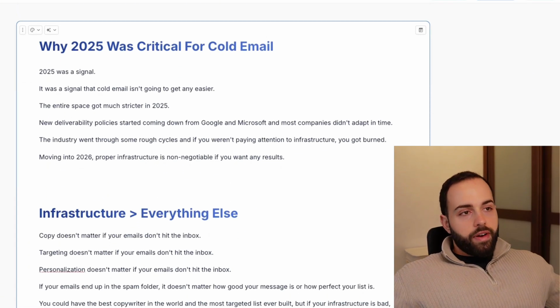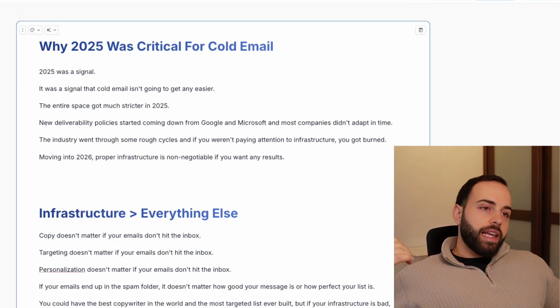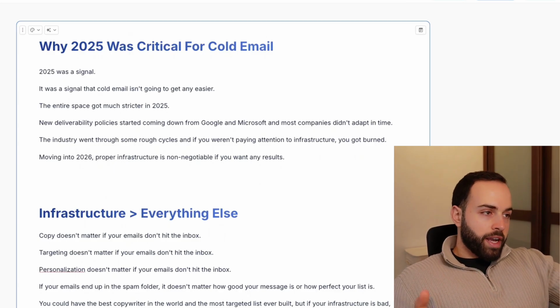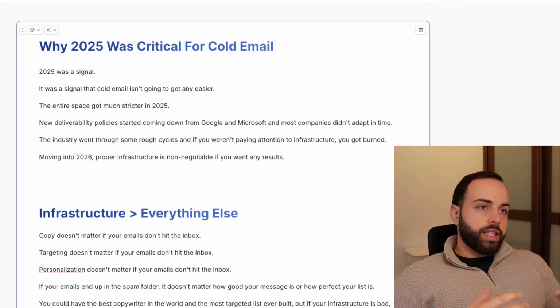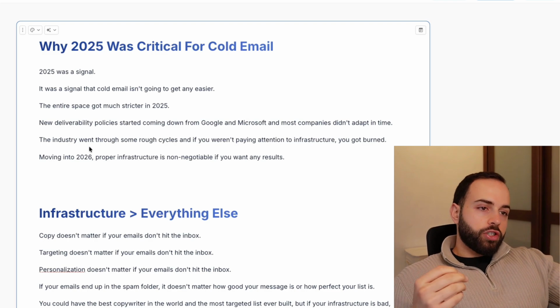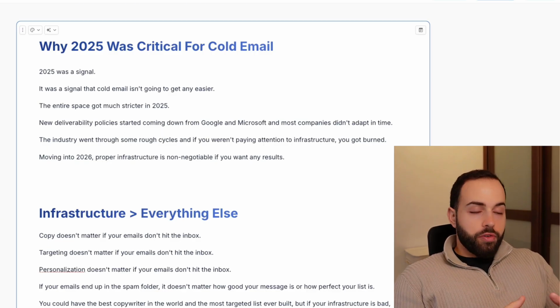So 2025, and especially the end of 2025, was a critical period for cold email. It was basically a signal that nothing is going to get any easier, and that the whole space got a lot stricter towards the end of 2025, all because of new deliverability policies that started coming down from Google and Microsoft. Essentially, most companies, most agencies that were using cold email just didn't manage to adapt, and a lot of companies got wiped out completely from the industry because they weren't able to adapt. The industry went through some rough cycles, and if you weren't paying attention to infrastructure, you basically got burned.